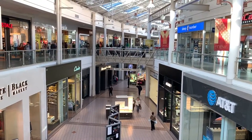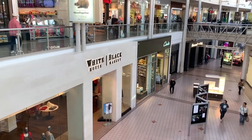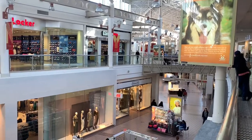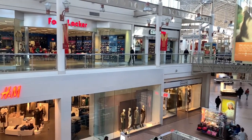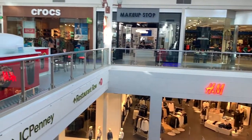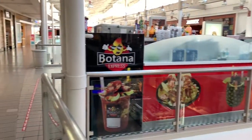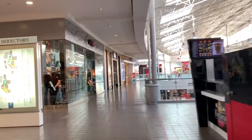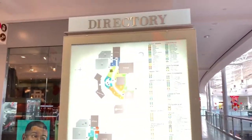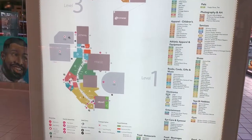And you have the AT&T store at the bottom, Clark's, White House Black Market. And here you have the GameStop. You have the Foot Locker, H&M, a makeup shop, Rocks, a kiosk that sells food, Botana Express. Here's the directory again. And here's the first level.